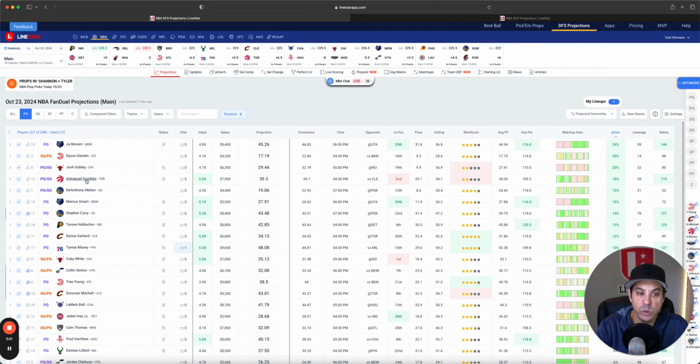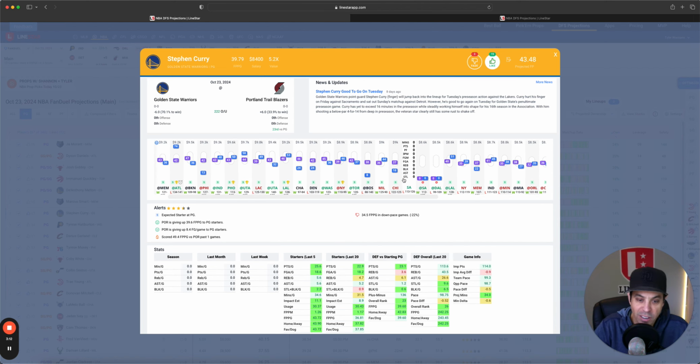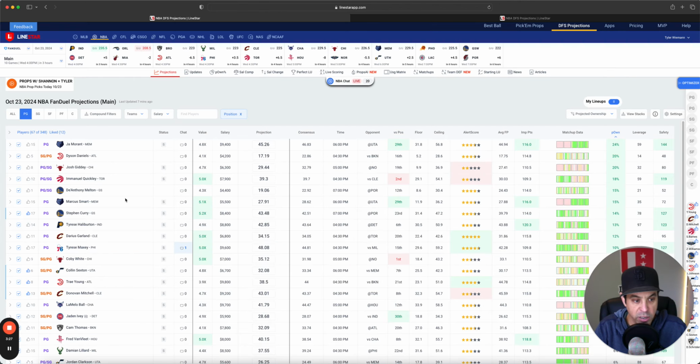Now, getting into some pivots. I love myself some Steph Curry tonight. 8,400 is just way too cheap for the guy's ceiling. I know last year he wasn't really all that great, at least by Steph Curry standards. It's a new season. I wouldn't be surprised if he's back to his ways. He needs to carry this team, and it is a great matchup versus Portland, who really isn't going to be able to stop anybody all year long.